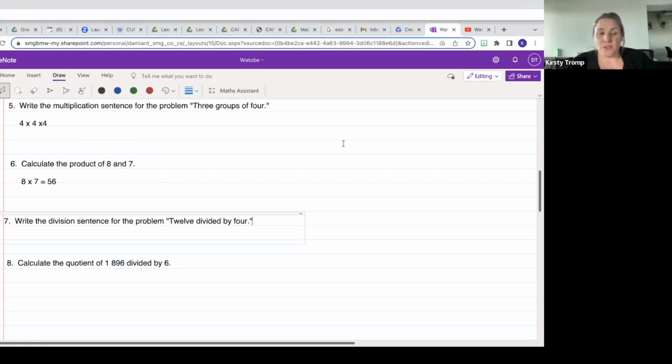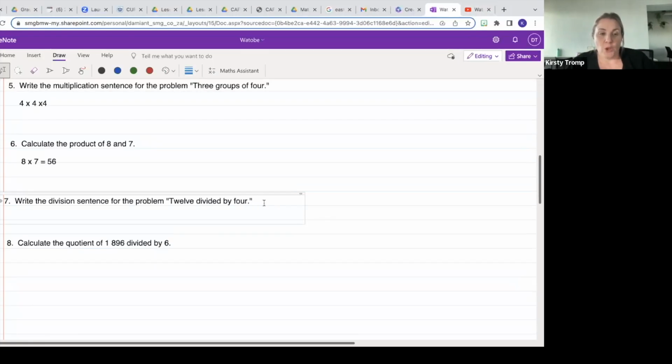Okay, last 2 questions for this evening. Write the division sentence for the problem 12 divided by 4. Again, we need to make sure that we are reading the question very, very carefully. Have they asked us to calculate anything? No, they haven't. What have they asked us to do? They've asked us to write the sentence. So, write the division sentence for the problem 12 divided by 4.